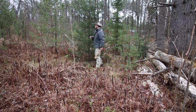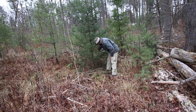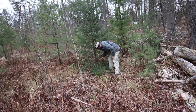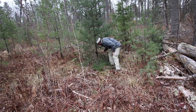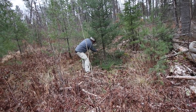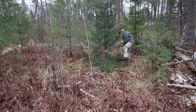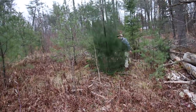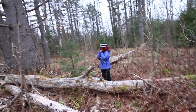Let's see if it's a cat pee tree. Nope, smells like a Christmas tree to me. You just cut all the good branches off. Yeah. That's way too tall. You ready? Yeah. Here it comes. Oh, is it gonna come at me? Timber! There it goes. Did it get you, Livy? No. Man.